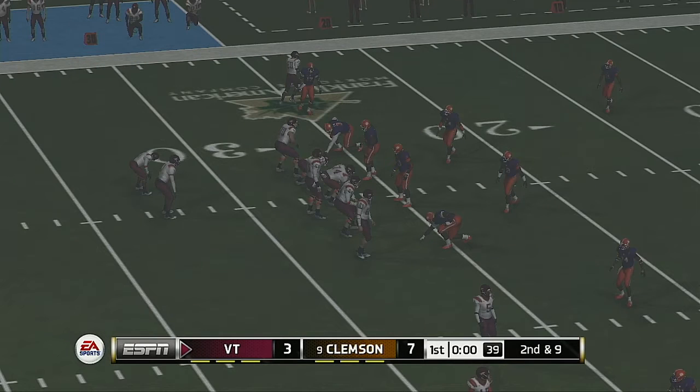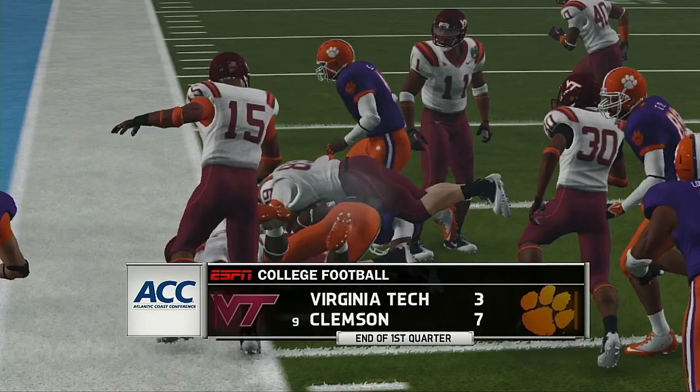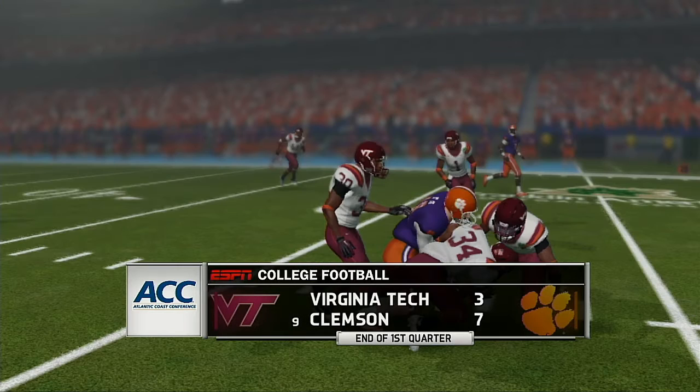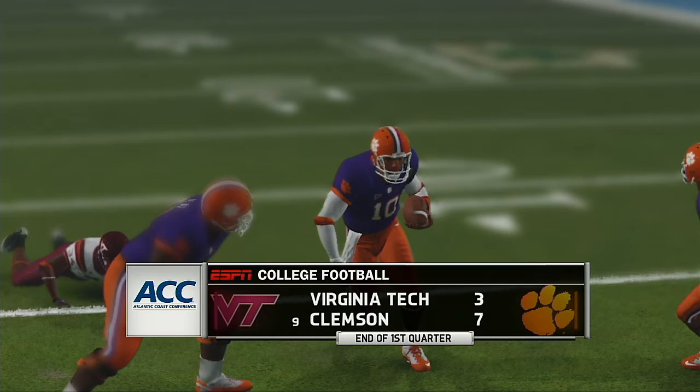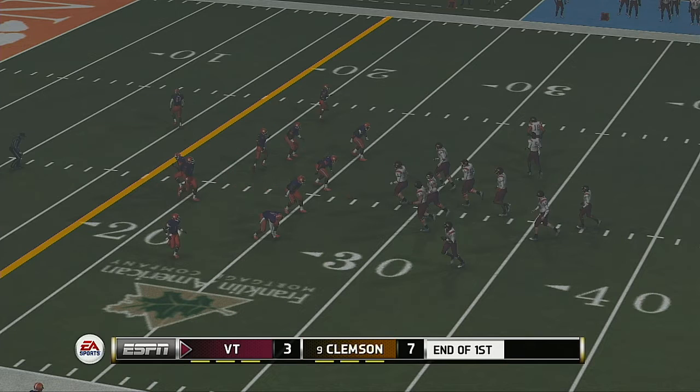Oh, we had a pitcher's duel in that low-scoring first quarter. The Tigers in front, 7-3. Back to the action here in the second quarter. It's been a good one and a tight one at this point.